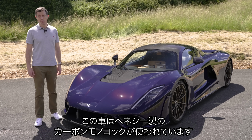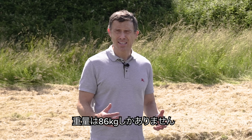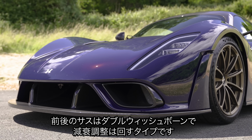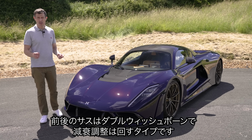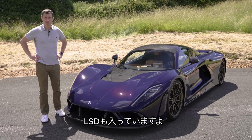The Venom F5 has been built from the ground up by Hennessy. It uses their own carbon fibre monocoque, and it only weighs 86 kilos. That's the monocoque, not the whole car. I'll tell you how much the car weighs a bit later on. All the body panels are carbon fibre as well. It has double wishbone suspension at the front and the rear, and it's got adjustable coilovers, though you don't adjust them by pressing a button in the cabin. You actually have to do it manually on the shock absorber itself. The car also gets a limited slip rear differential.